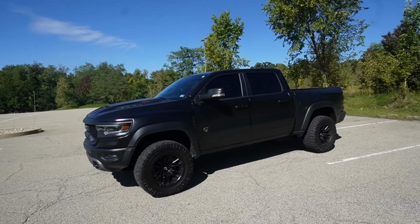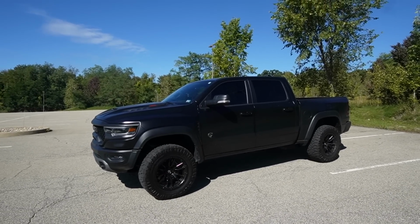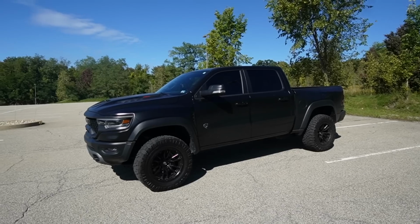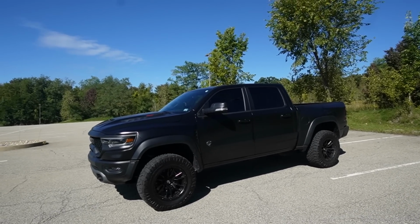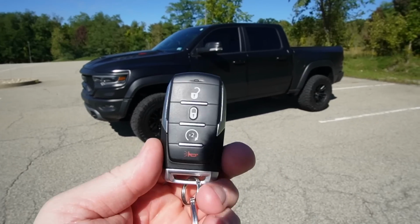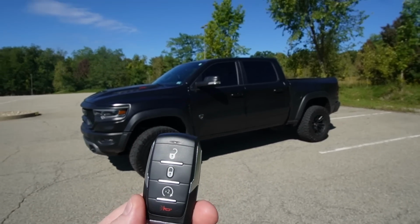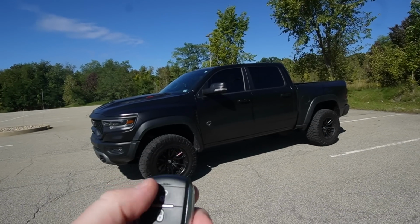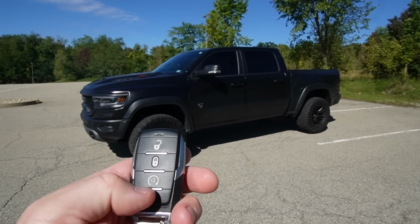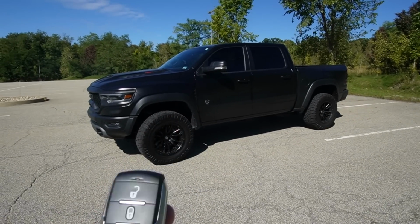Now, I can make this negative list pretty long if we went feature to feature and named those as one thing, but I'm not gonna do that. So we're just gonna put all the technical features into one category. And we'll start here with the key, or the fob. This is the key fob that you get with a Ram TRX, and we have the unlock button, lock button, remote start, and thank God that it has that, and then obviously the panic button right here.